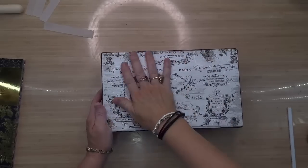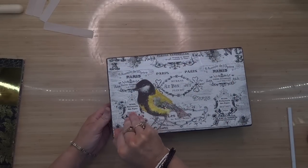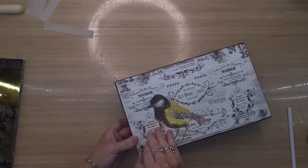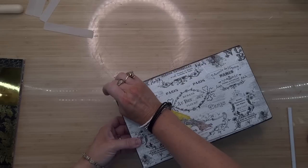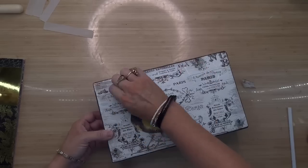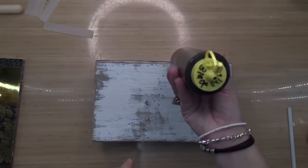Our last one is going to be very simple and easy. Another thing that I change for every season is some of my little risers. This is a homemade riser I made a few years ago, and I was having a little bit of trouble getting this decoupage paper off, so I just took it outside and hit it with my sander. And I wanted the background for this to be black.